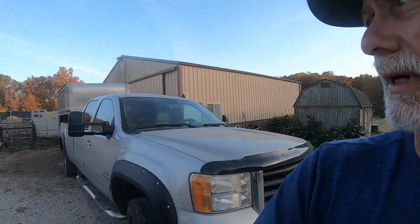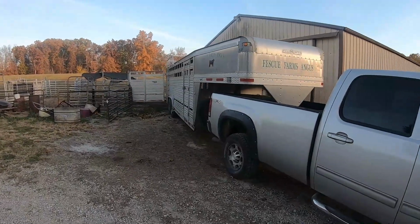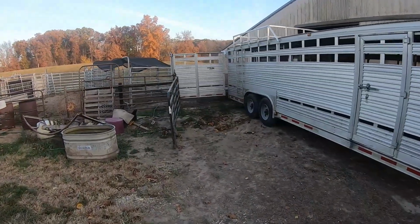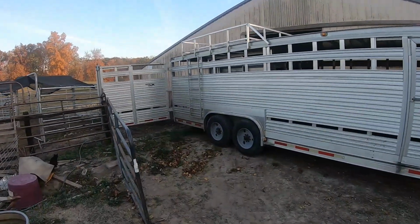Well, good evening, everyone. As you can see, the truck and trailer are hooked up and ready to haul cattle. And so in the morning, these cattle, 18 calves, are gonna go to Rockville at their special feeder calf sale. And I hope to get some of that filmed. Be leaving in the morning, so I've got everything backed up to where it goes. So in the morning, it should be pretty simple to load out the cattle. Everything's set and ready to go.